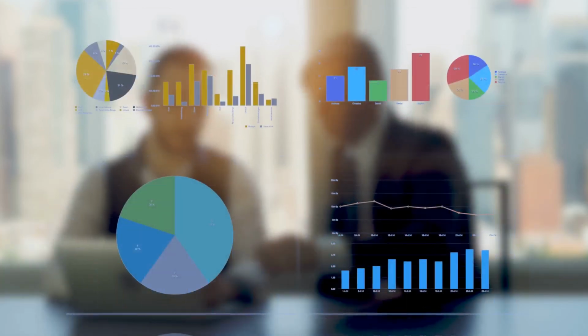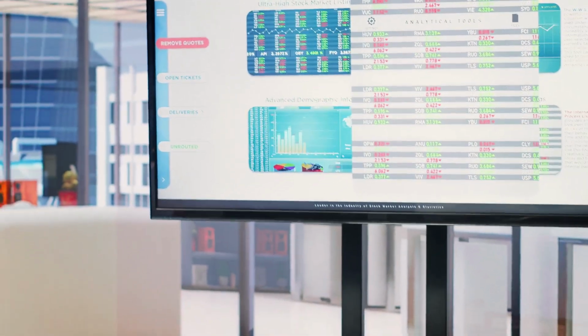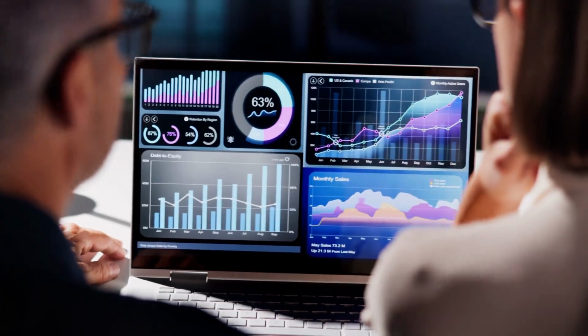So, make sure to track these crucial metrics to really gauge your SEO success. Organic traffic growth, bounce rate and time on page, page load speed, mobile usability scores, keyword rankings, conversion rates, and of course, core web vitals.